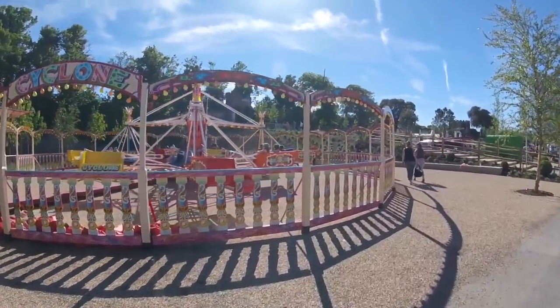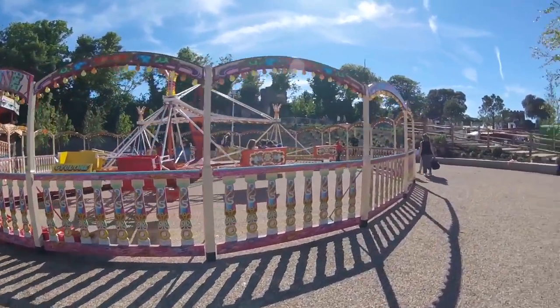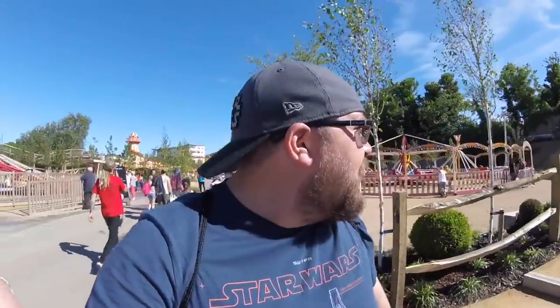Again, if you haven't been here before, come and check it out. Come and support the park. Because in the winter times, it is actually open throughout the year, believe it or not. But yeah, in quiet times, there's not enough people here to justify having the park open, really. We came at Christmas time. It was dead. It was quiet.